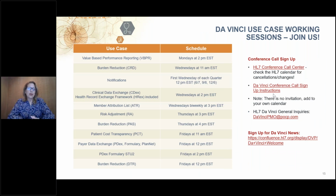To help you with one-stop shopping, I have a slide here that provides all the use cases and the schedule of when they happen. You can also find easy links on how to sign up for the conference call center, and also the listservs, since we now have discrete use case listservs to help make your inbox a little less crowded.